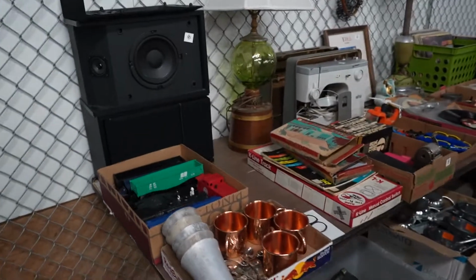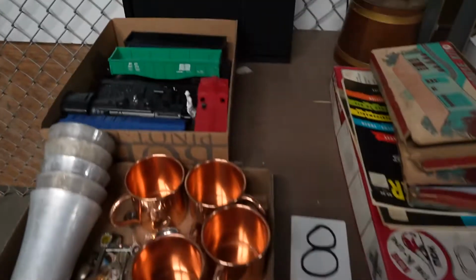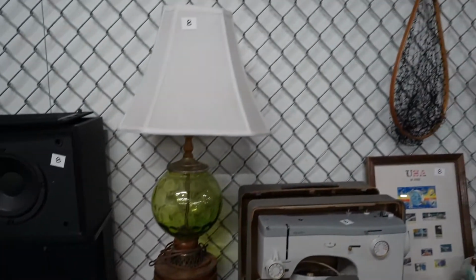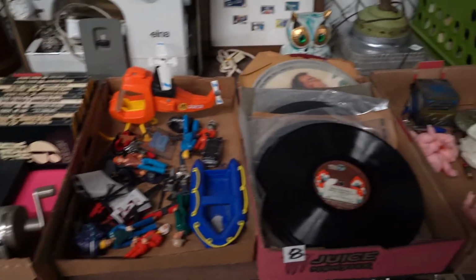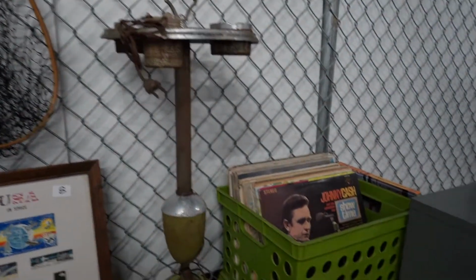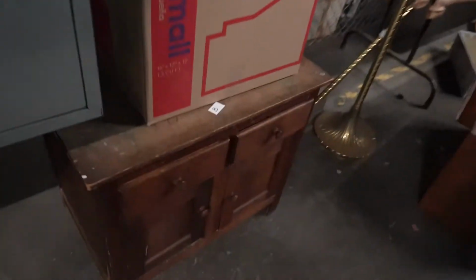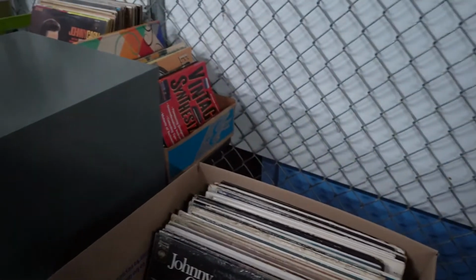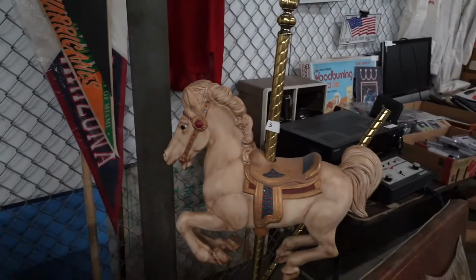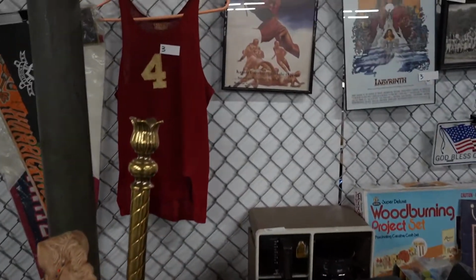Oh yeah, that's some pretty neat stuff, really. Then kind of miscellaneous stuff over here. Some toys and some tools. And a nice sewing machine. Smoke stand. Records, more records. That's a cute little antique piece of furniture there, kind of hiding out. And there's some pennants and some sports stuff. A neat old-timey basketball shirt.